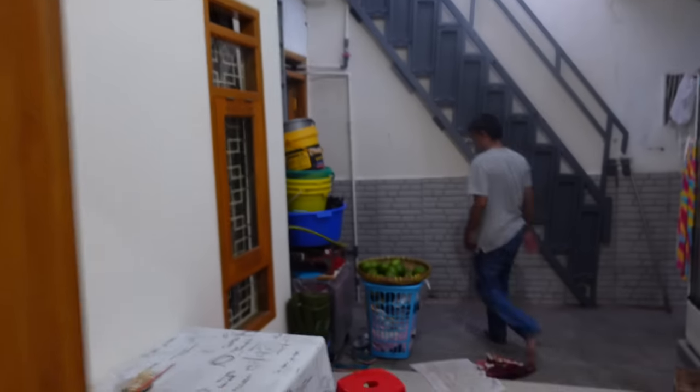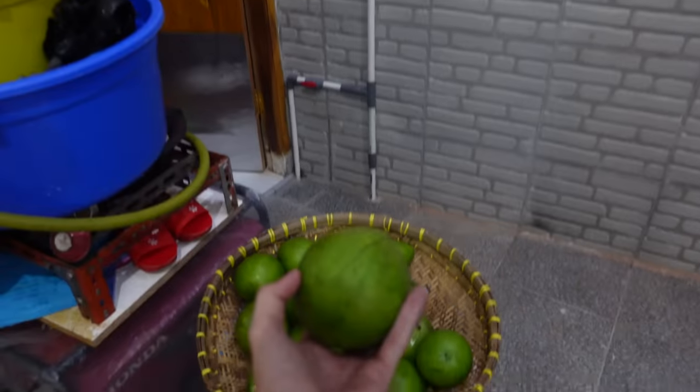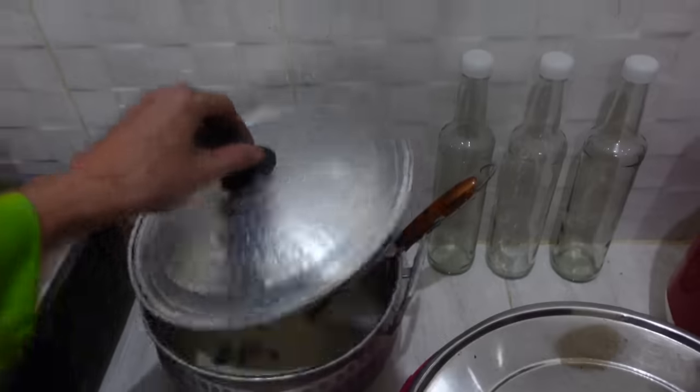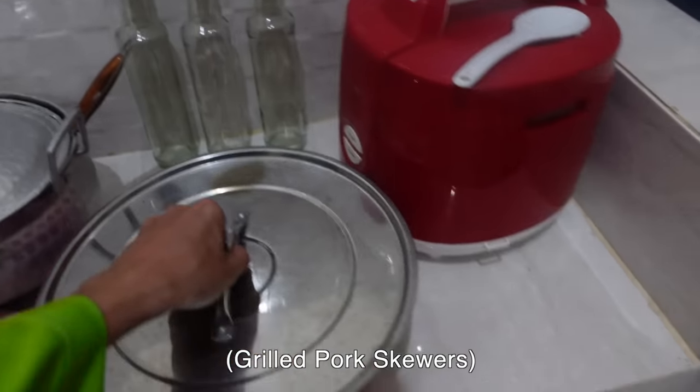And then the kitchen is back here where all the action's happening. Look at these avocados, guys. My goodness. They said a few more days till they're ready and ripe to eat, but they're so big. And then doing some cooking back here. And Che Che said this is Soto Betawi, so we're gonna be eating that later, and making Sate Babi later.